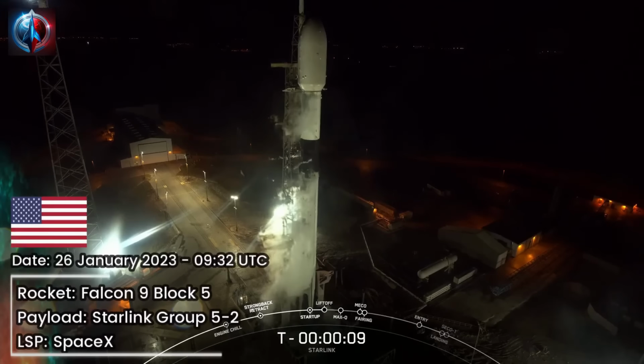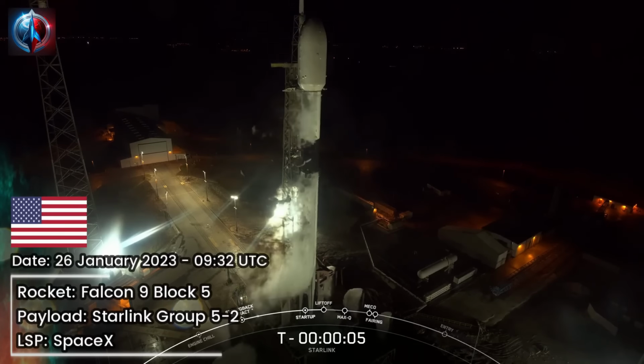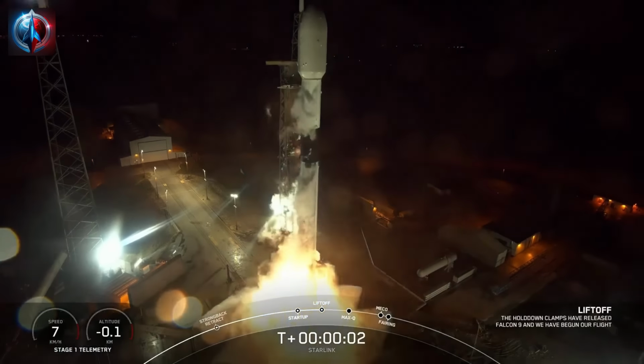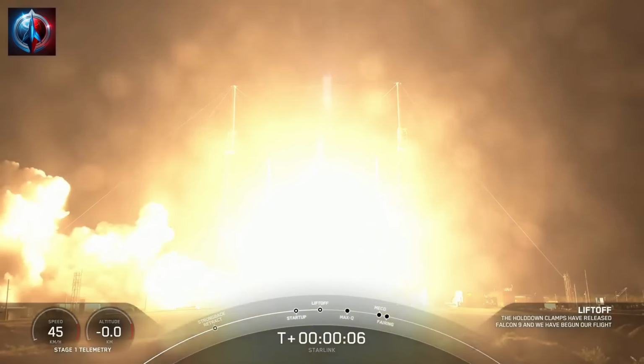T-minus 10, 9, 8, 7, 6, 5, 4, 3, 2, 1. Engines full power. And liftoff of Starlink 5-2. Go Falcon, go Starlink.